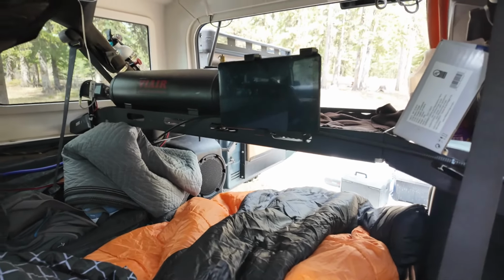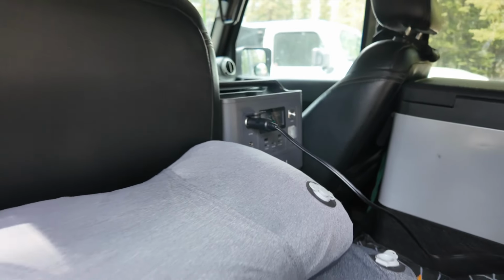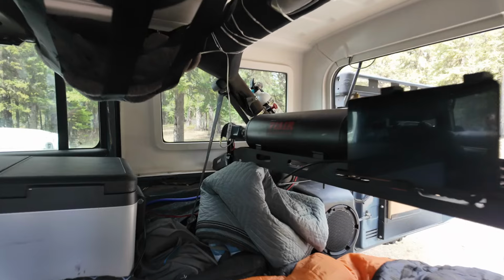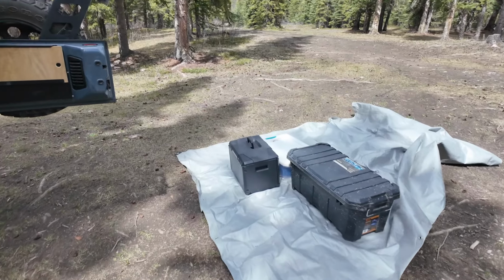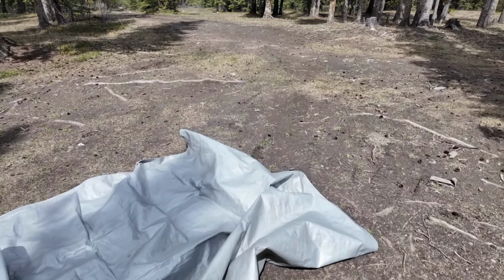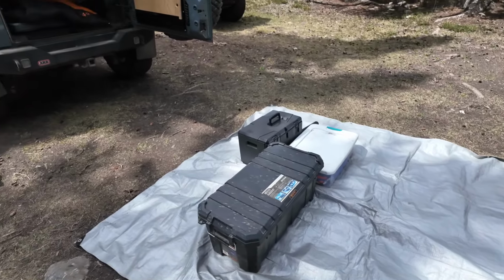I already got my tablet set up there. I got the cooler, that power station. Once I go to bed, we'll go on top of the cooler when I watch the movies because I got my string lights there, and there's the USB hanging down. Now everything that's in my Jeep that doesn't go back in my Jeep for the night, I put on a tarp. So all these things will go on half the tarp, and then when I'm ready for bed, I just fold the tarp over, put some weights on it, and that'll keep it dry for the night.